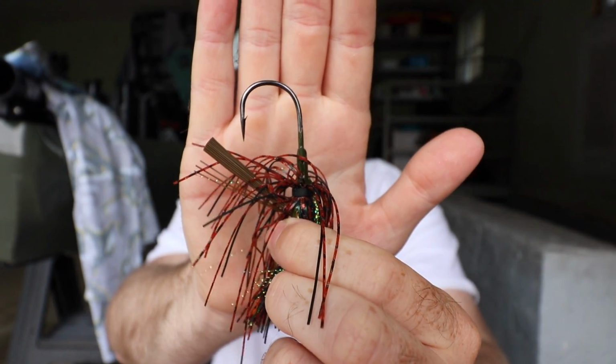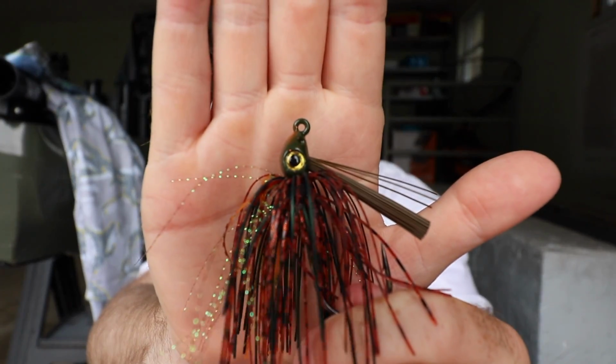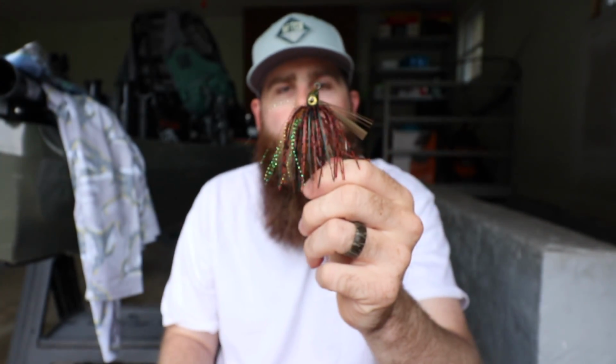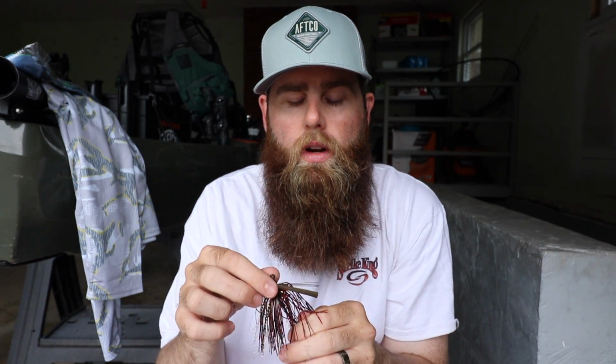You can fish it on braid, you can fish it on heavy fluorocarbon. I don't think it really matters because, like I said, you're not going to bend that hook out. Got the wicked eyes. I think an eye is very important on a lot of baits because I believe that's what bass focus in on a lot. And then obviously hand-tied skirts, wire-tied with the crystal flash. Everything that you guys know Beast Coast for, it is in this jig.